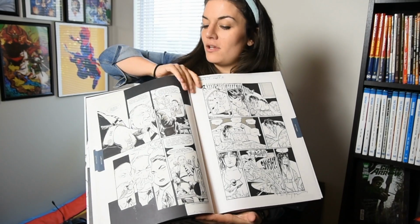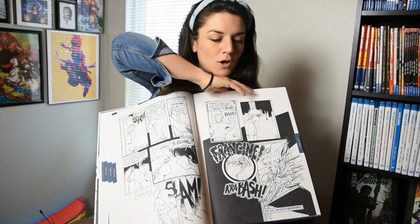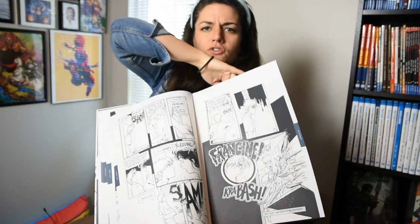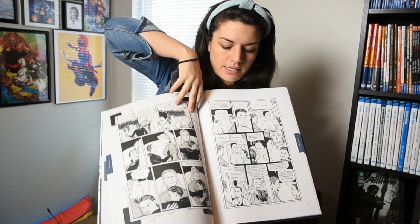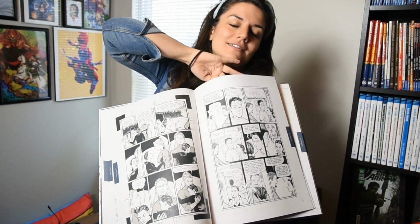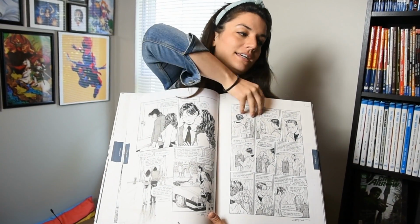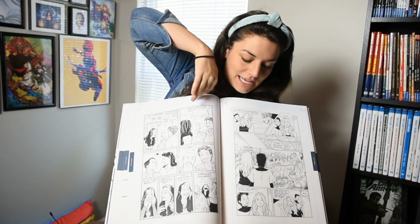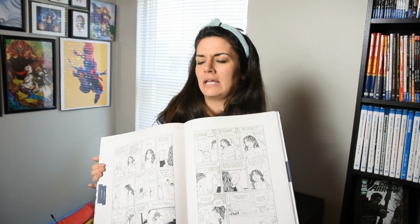Absolutely beautiful. And I'd love to find a better way to kind of open this and display the art. I'm not entirely sure the best way to do that without, you know, potentially harming the book, but this is, oh, it's so pretty. Like, look at this line work. It's amazing. And the size, like, I would love to see more artists do something like this. It's really heavy.